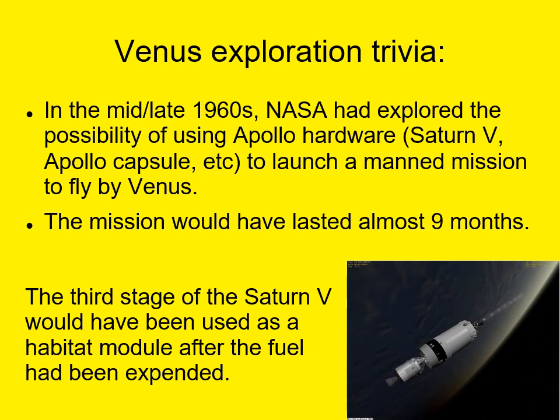Just as a little bit of trivia, I want to mention that during the mid to late 60s, as the Americans were developing the Apollo rocket and Apollo capsule to go to the moon, they were actually considering the possibility of converting the third stage of a Saturn V into a habitat module, similar to what we did for Skylab, and sending that with an Apollo capsule attached to it to loop around Venus and come back to Earth, kind of a slingshot back to Earth, a 9-month mission. That idea was scrapped, and it's probably a good idea that it was, because they did not realize it at the time, but the radiation exposure to the astronauts would have been pretty close to lethal. But they didn't know that, but this was actually something that was considered, so I just thought I'd toss that out as a little bit of trivia.